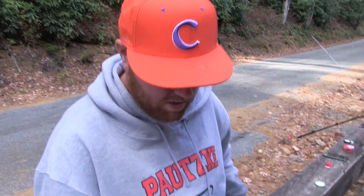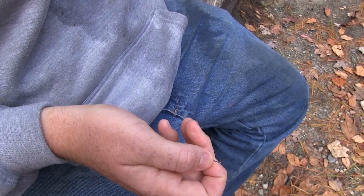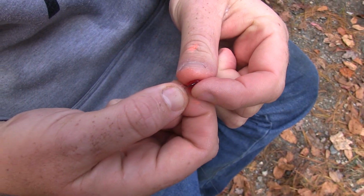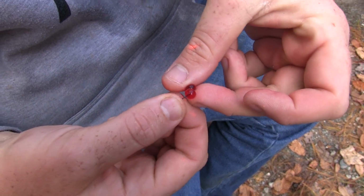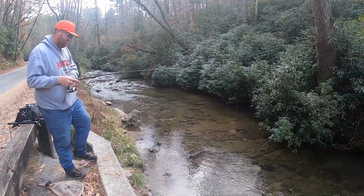We're using red fireballs here today. You know, and it's pretty simple. Fish just like red eggs, and this is real simple to use. I mean, it's not messy at all. I'm putting 2 eggs right on a size 14 single hook. And I mean, you can use 1. I just like using 2. It's just personal preference.